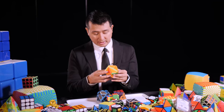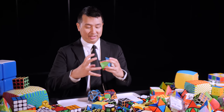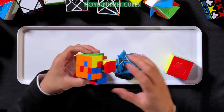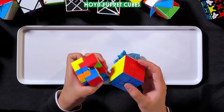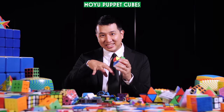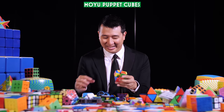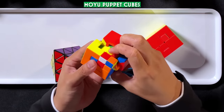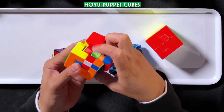This is a Cuboids cube that just looks like this rectangular cuboid when it's solved, but it's based off of Skewb's geometry. This is the Moyu puppet cube. Puppet because I'm guessing it's got something on the inside that something on the outside is controlling. There's actually a tiny little 3x3 inside of this cube. It is crazy to think about. And it is so easy to solve.